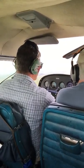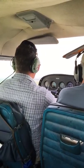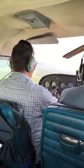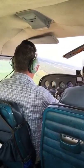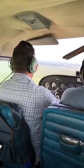Keep your descent rate. It's a very subtle thing, but as you descend, the air gets thicker, so the engine power actually increases. Even though you're flying a constant power setting, you're still having to move the throttle. Watch your heading. Don't give up on your heading.